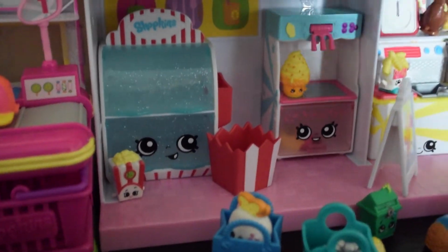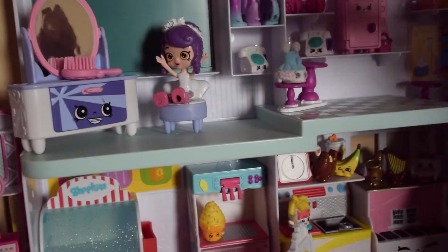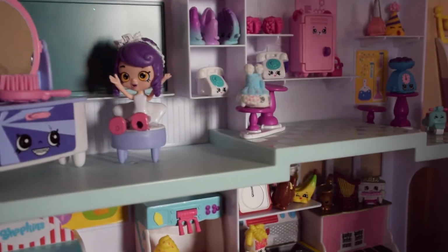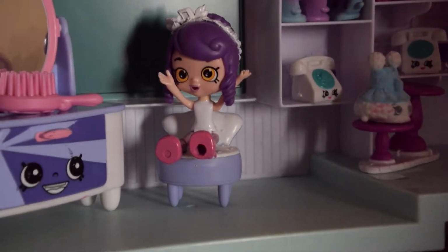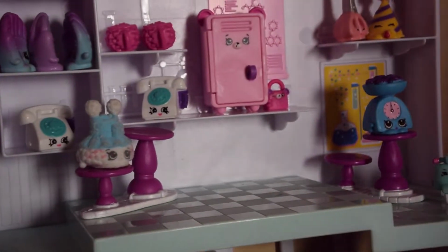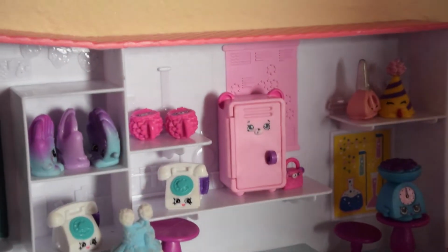Missy Popcorn. Now I call her Missy Popcorn. And over here is something for your dolls to make over. She's right now getting ready because she has to go to a dance, I guess. One of her friends asked her to a dance, so she's getting ready for the dance.